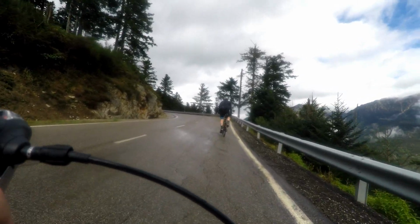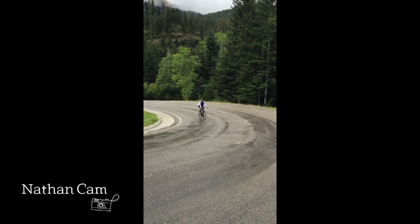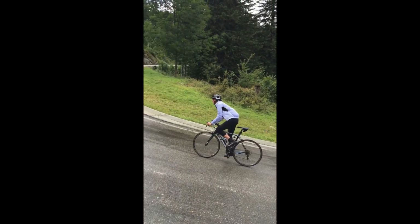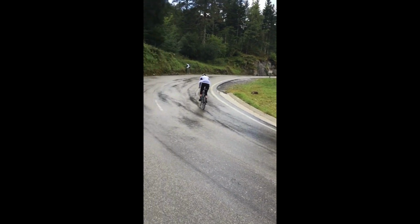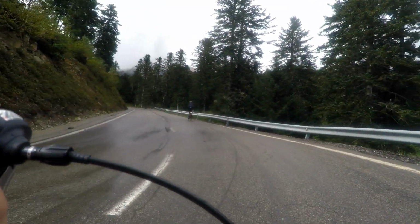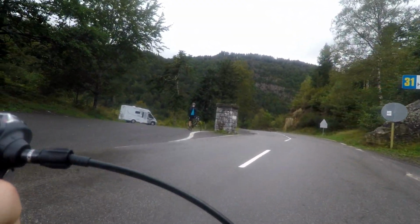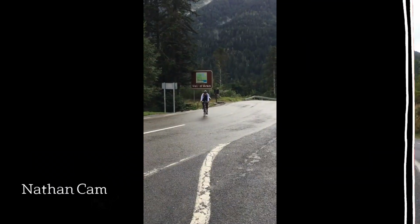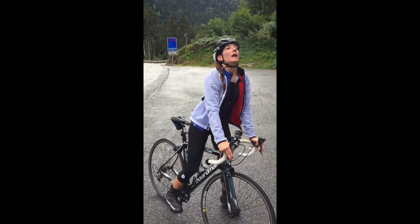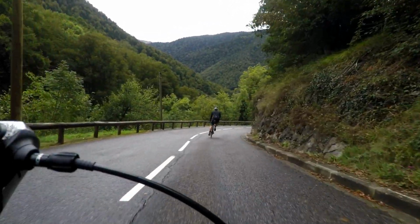You're about to see Nathan filming me coming around a switchback, and he's very supportive, as always. Keep on going. If you want, it's up to you. The other great thing on the Spanish side, which was a great help, was the information boards every kilometre along the way, telling you what to expect for the next kilometre, what gradient. And here Nathan's going to capture me again at the top of the col. Double summit. Good work. How do you feel? If you missed it, my answer was tired.